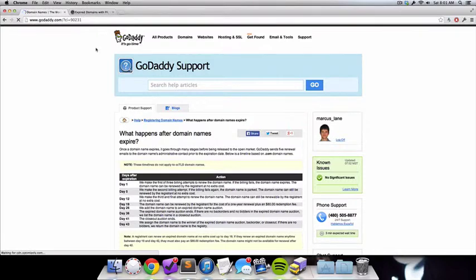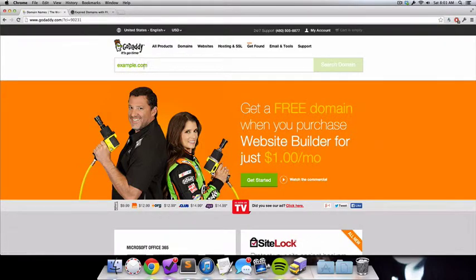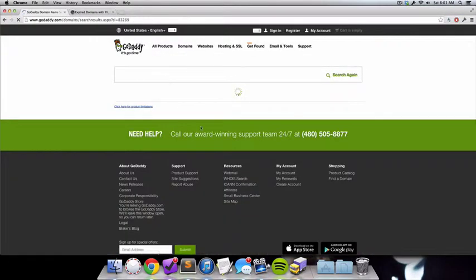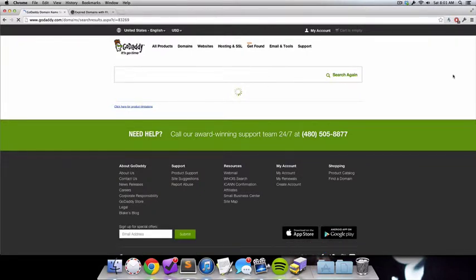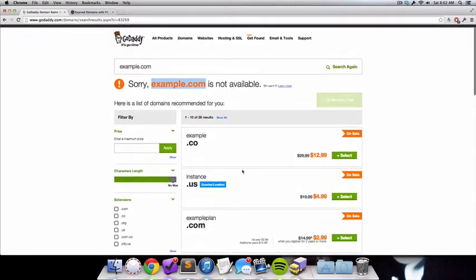Like if you went to GoDaddy.com and you were trying to register a domain name, let's just say example.com. This is probably a very poor example, but example.com is obviously not available. But if the current owner decided not to renew it, because every single year domain names need to be renewed, and the price is generally about $12 to $16 to renew a .com domain name, and these are really the ones that are high value.